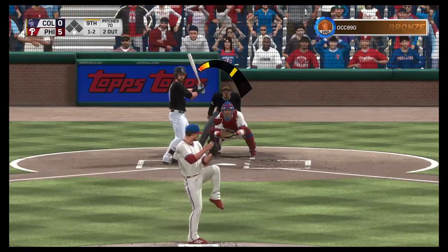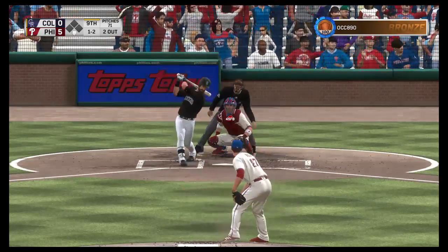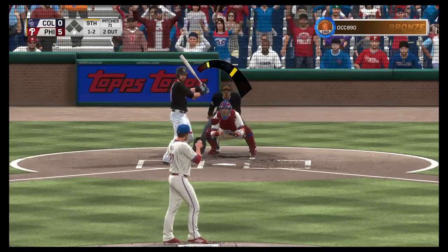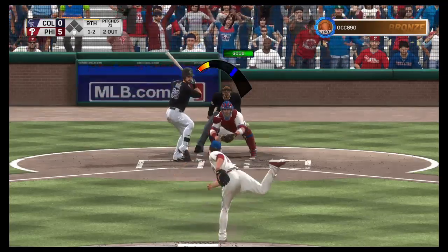It looks like he just swung right over that sinker right there. But it's so hard about a sinker. You have to almost go underneath it and scoop it. You got one of those swings that goes over the top, you're never going to hit him.